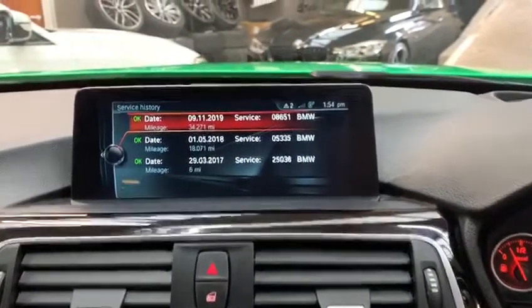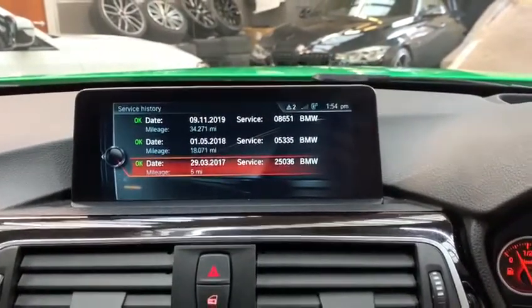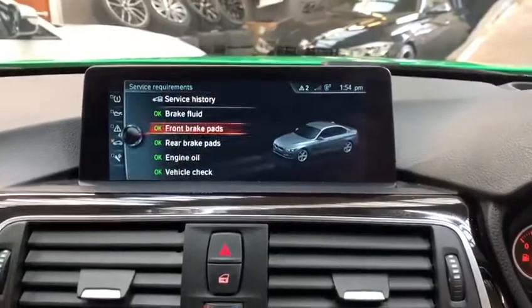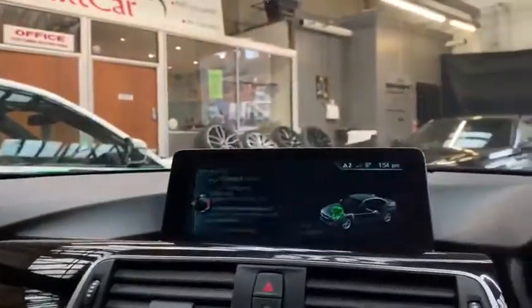As you can see there, we've got both recorded services, including the first PDI check on the service history. The vehicle itself is not due an engine oil change for 14,000 miles, so plenty of life in the service before you'll need to have the vehicle serviced or any other maintenance work carried out.